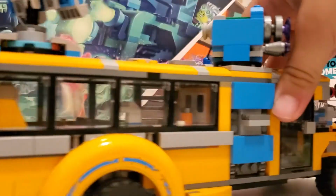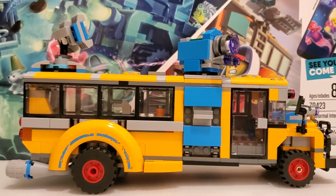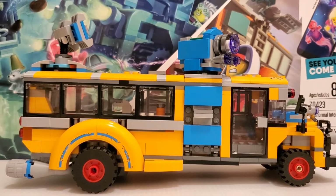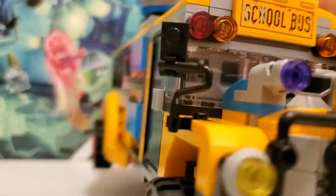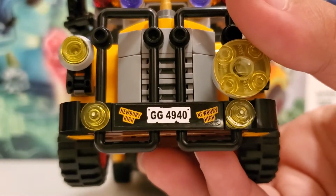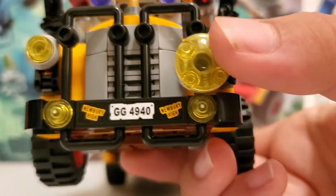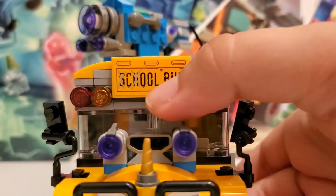Now, the actual main build of this is the battle bus from Fortnite. No, it's not. It's the Paranormal Intercept Bus 3000. So, we're going to start out with the front of it here, which is super detailed. You have some little cages there, a license plate, GG4940, Newberry High, it says on either side, and some little lights. There's like an extra one right here, and also some stud shooters there. You all know how those work.